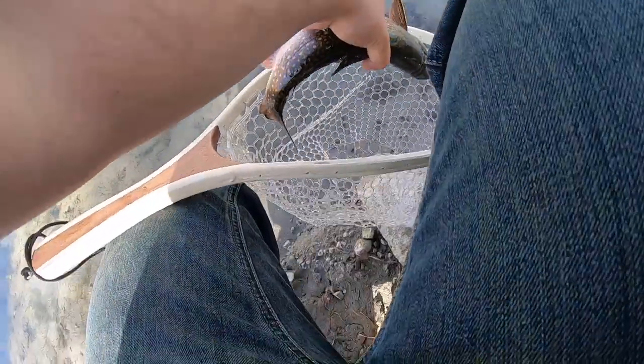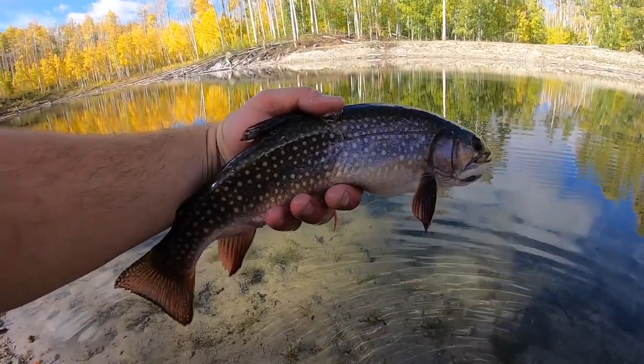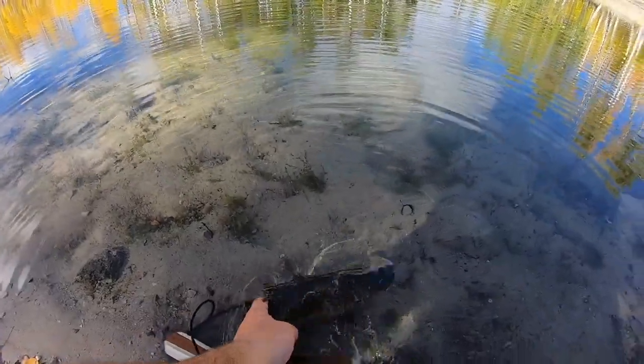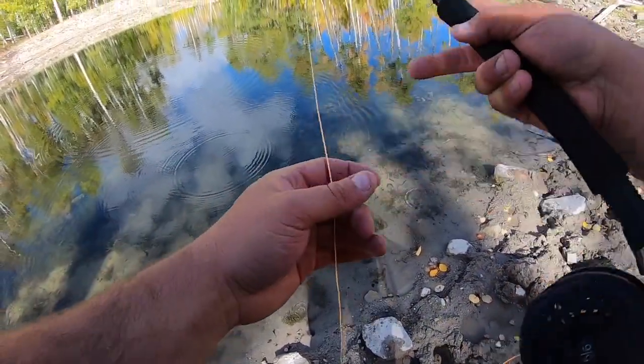Awesome. All right, well, I think I'm using the right lure. Or fly, I should say. First fish of the day on the first cast. Beautiful brookie. There he goes. Now, usually you don't like to get a fish on the first cast because that kind of jinxes it for the rest of the day, but hopefully today's different.